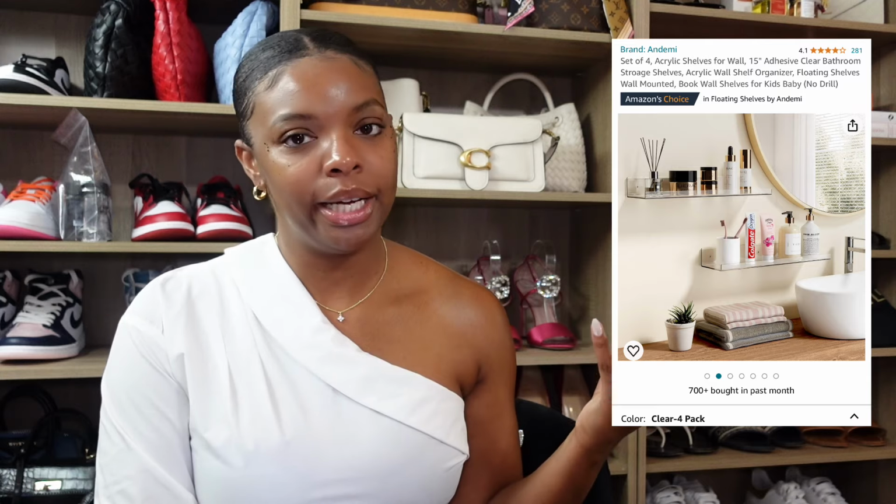Again, they are super inexpensive at just under $10, or they can be more depending on how many acrylic shelves or floating shelves you want. And I've said in another video how many different places and areas in our home we have used them, and so they are going to obviously do well for us over time.